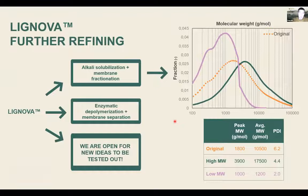We have quite some capacity to test things at site. So we are open for testing, discussing, and seeing how these different process concepts work on our lignin material.